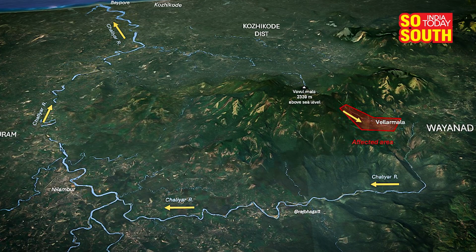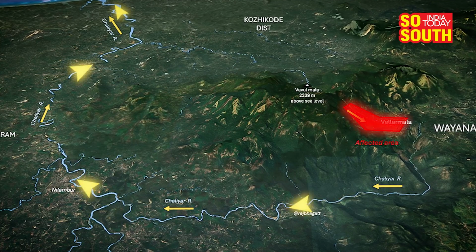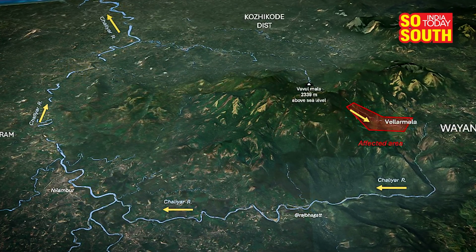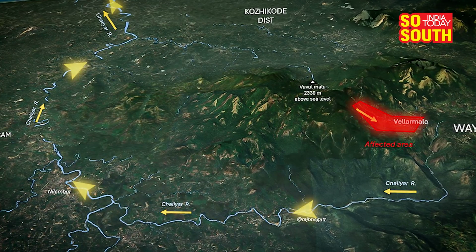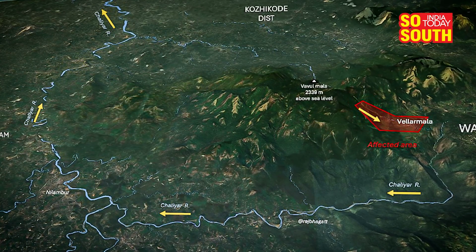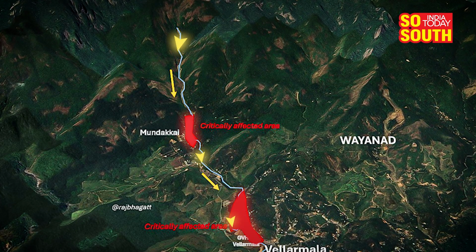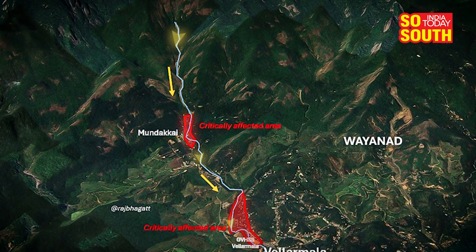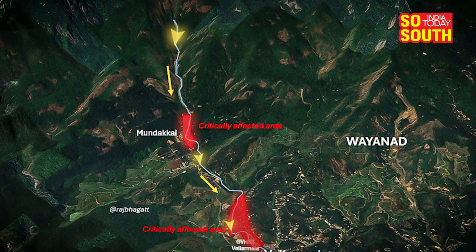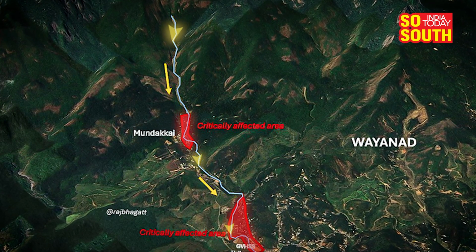The first one reads, this part of Wayanad is within Chaliyar river system. It is a west flowing river which drains into the Lakkadive Sea on Kerala coast, though at this point it is north and east flowing. Then he goes on to show a section of the stream that rises at 2,000 meters above mean sea level and has a steep fall of around 1,200 meters to reach Vellarmala and Churalmala section.